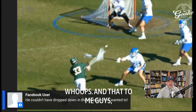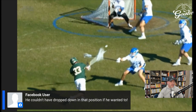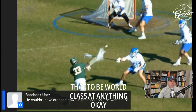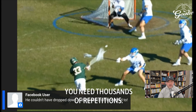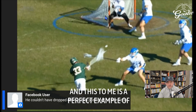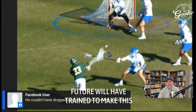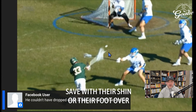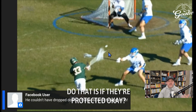And that, to me, guys, is where you've heard me say that to be world class in anything, you need thousands of repetitions. And this, to me, is a perfect example of a save where the lacrosse goalie of the future will have trained to make this save with their shin or their foot over and over and over again. And the only way they're going to do that is if they're protected.